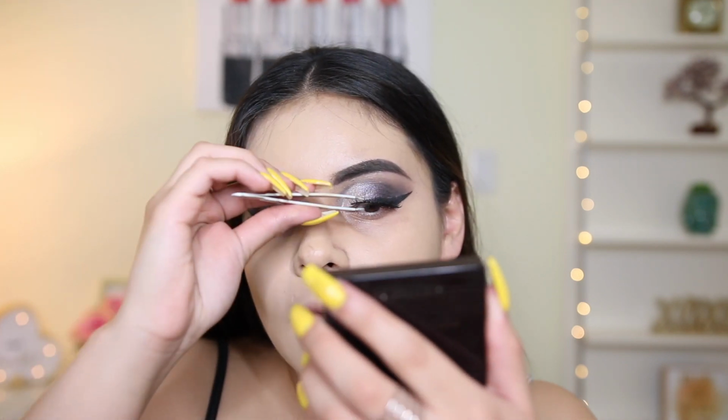Let me put on the lashes really quick. Ugh, I let this glue dry on this lash a little too long, and now it's not gonna stick. So don't do what I do.